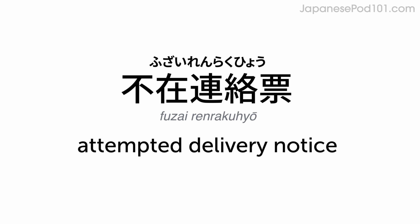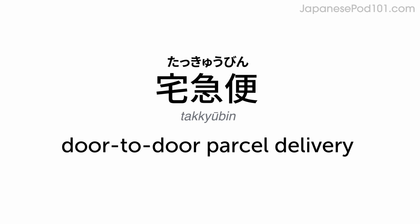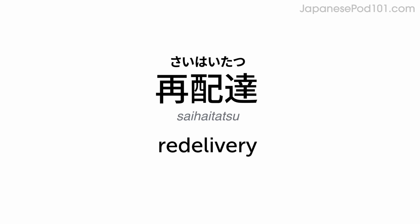不在連絡票. Attempted delivery notice. 伝票番号. Slip number. 宅急便. Door-to-door parcel delivery. 再配達. Redelivery.